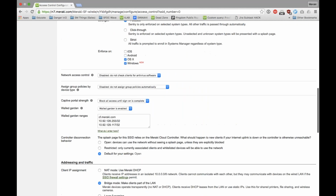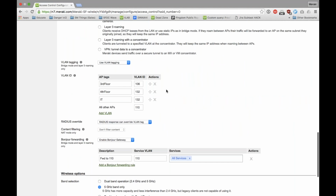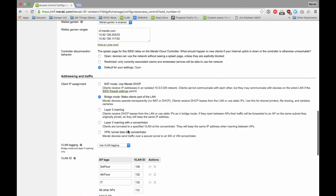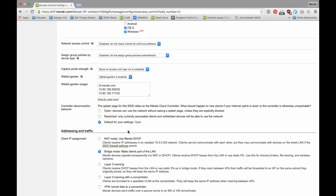And then you can jump in to configuring things like, are these APs in NAT mode? Are they in bridge mode? How is your tagging going to be dealt with? Are you doing 5 gigs only? Are you going to do 2.4 and 5? So how do you want to make these broadcasts? It's really straightforward and easy to quickly configure these. And these settings get applied to all your APs, so you don't have to configure them on an AP per AP basis.